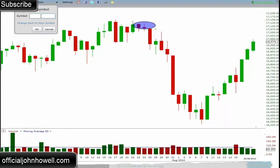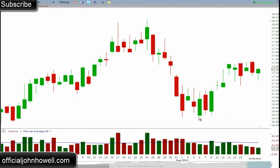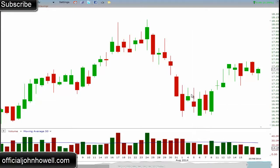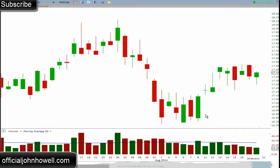So that was the indices. Let's have a look at some charts. Now, one stock that I did notice it on is Ford. As you can see here, the market's coming down, coming down, coming down, and we had a small red bar, it wasn't an engulfing red bar, so that didn't count. Then we had a green bar with lower volume. Then we had a big red engulfing bar, as you can see through here.